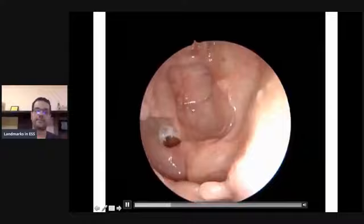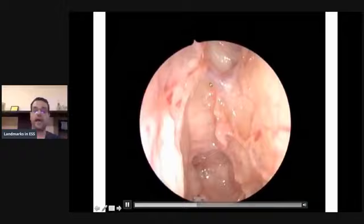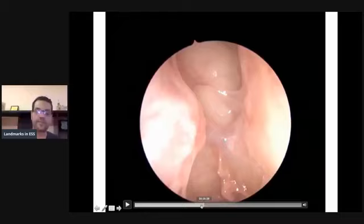That's the roof of the posterior ethmoids right here. This is the posterior ethmoid artery. Again, appearing in this case, the anterior ethmoid artery and the space in between them. This is the fovea ethmoidalis. And then you have the posterior table of the frontal recess. That's the lamina papyracea. And let me show you on this side.